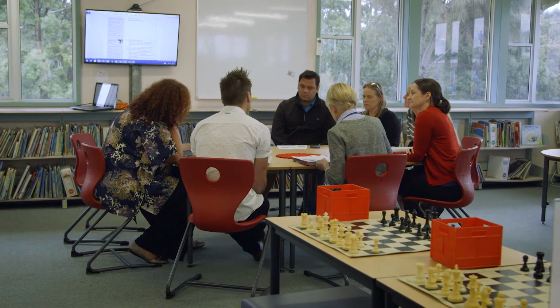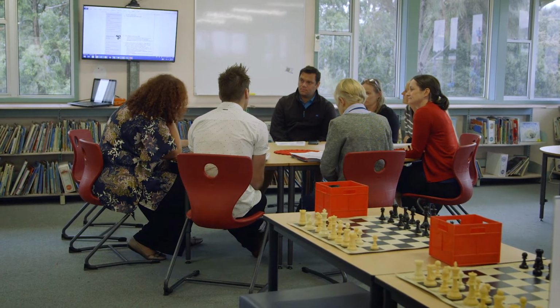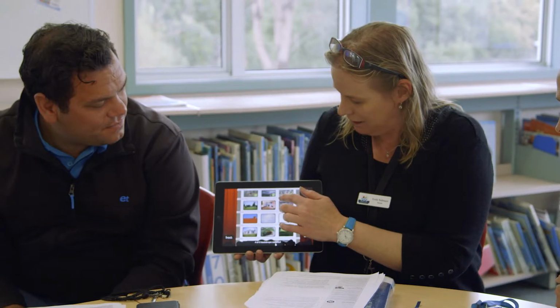To do that, we actually needed to work with our community members as well as the Aboriginal Education Unit, bringing those people in as well as our Aboriginal education worker. And our literacy coordinator was also working with the classroom teachers in actually planning and really refining and creating a really strong piece of inquiry.